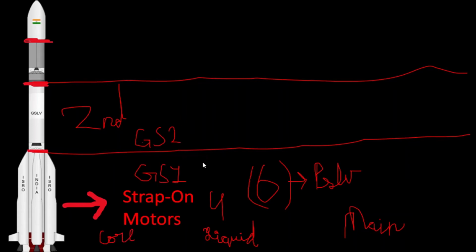The second stage used to take the rocket outside the atmospheric phase and out into space. GSLV had many missions.